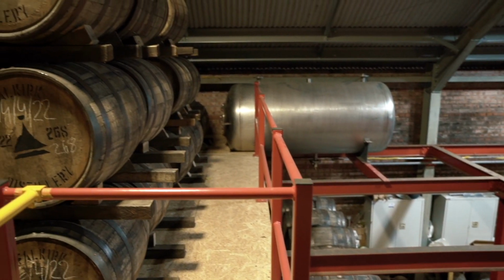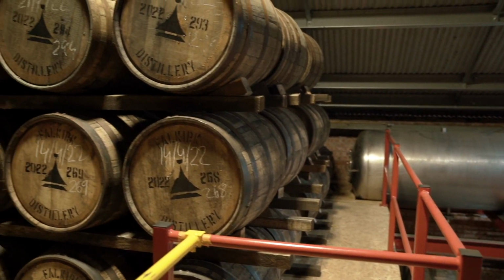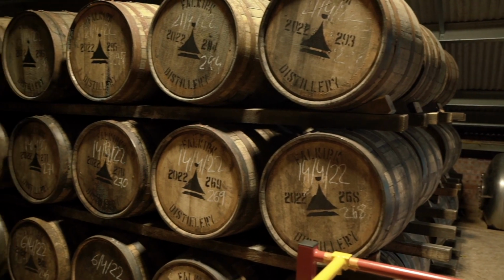And the best way to do that is to have this dunnage style warehousing. I feel it's better than the racking or the palleting system. The proof of the pudding is when you open up the barrel and that butterfly is released.